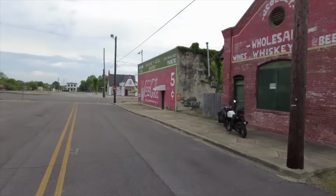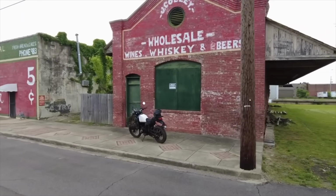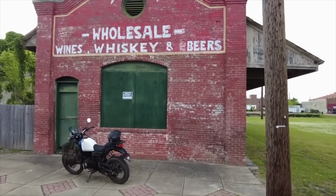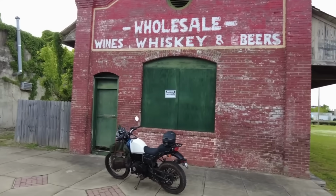Right across the street from it, J. Colley, wholesale wines, whiskey, and beer. And yes, that has been repainted, but that's originally what the building was, and it had faded, and they took the time to redo it, which is pretty cool. It's a very cool building.